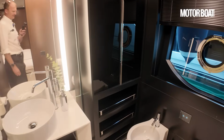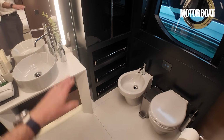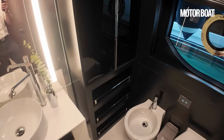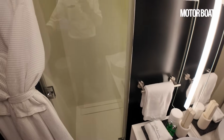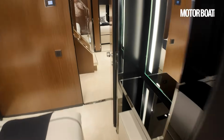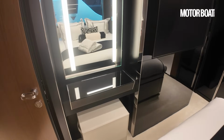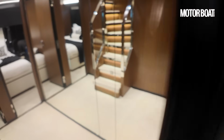More of that very smart, high contrast, sort of white alabaster, piano black, gloss black. Big walk-in shower cubicle there. Very smart little dressing area or dressing table. LED lights in the mirrors. Identical mirror image of it.